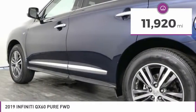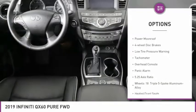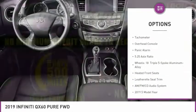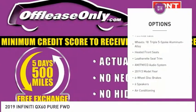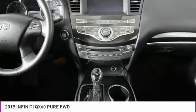Here are some of this vehicle's great options: electronic stability control, power liftgate, brake assist, fog lights, power moonroof, four-wheel disc brakes, low tire pressure warning, tachometer, overhead console, panic alarm.